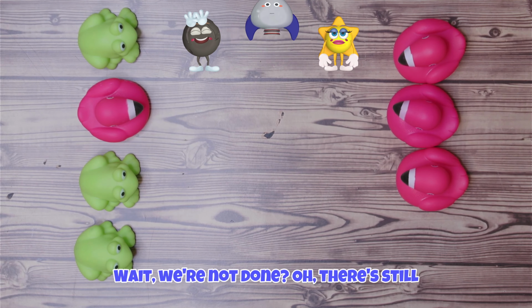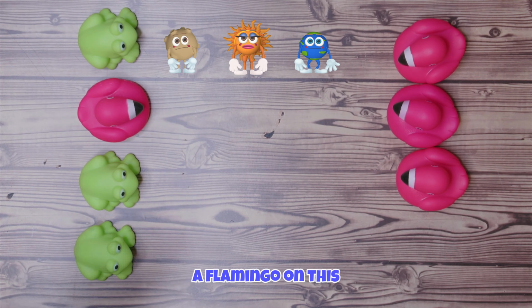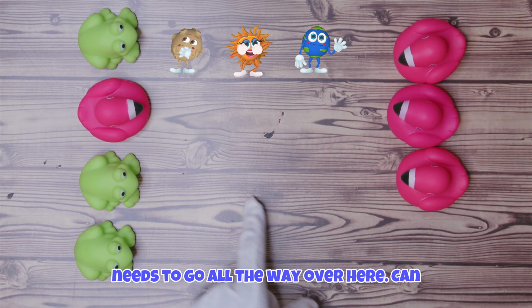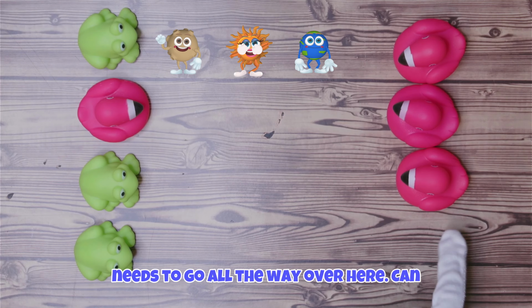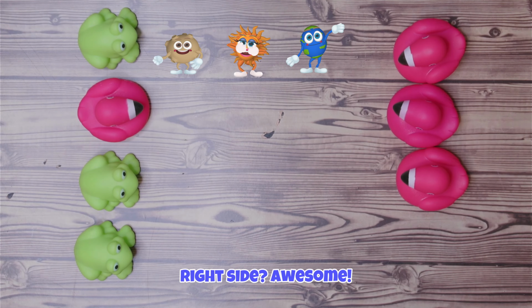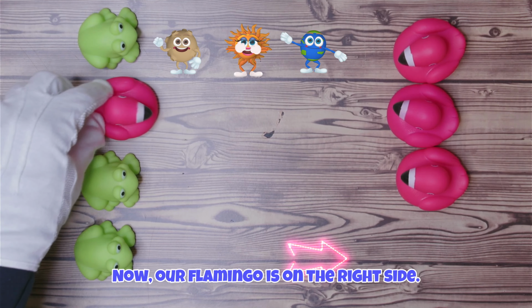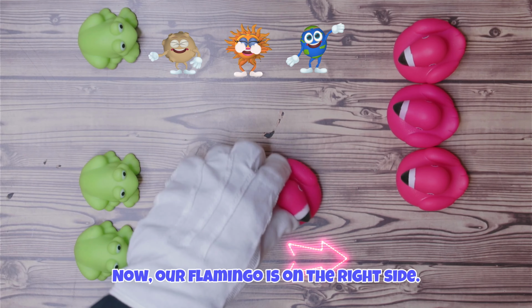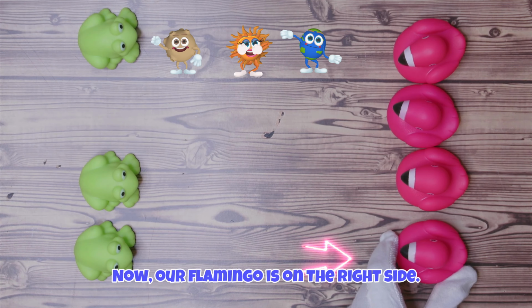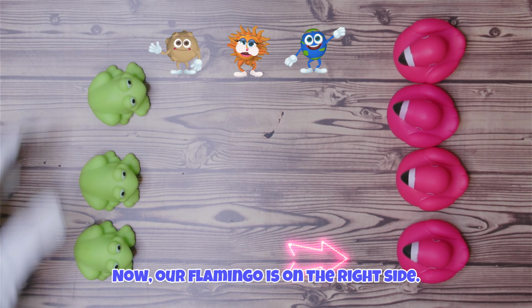Wait, we're not done? No! Oh, there's still a flamingo on this side. And the flamingo needs to come all the way over here. Can you help me get the flamingo to the right side? Awesome. Now, our flamingo is on the right side.